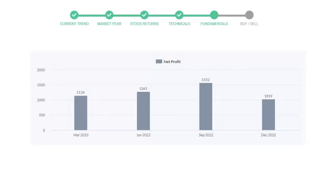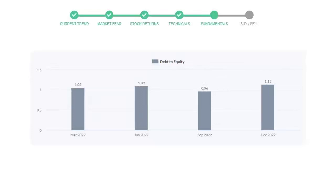Let's see debt numbers. Debt to equity number tells us how much the company is in debt. In the first quarter, it was 1.5, then it increased to 1.9, then in third quarter, it again went down to 0.96. In the recent quarter, the debt score increased to 1.13. Generally, this ratio should not be over 2.0.